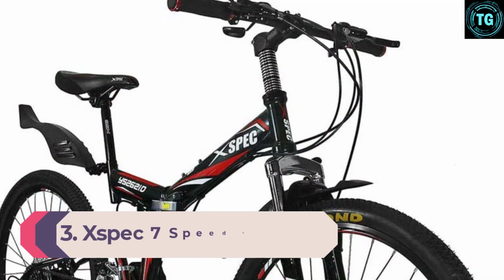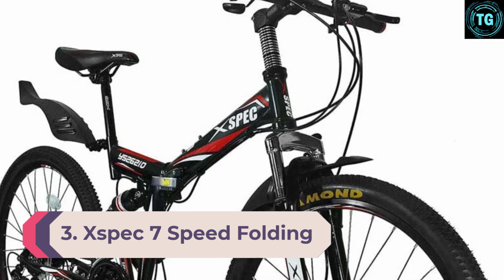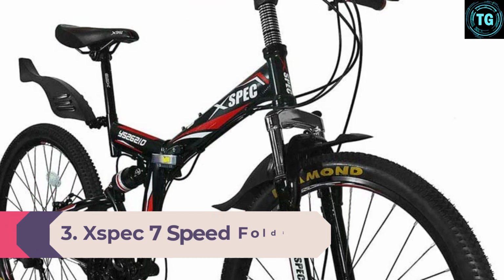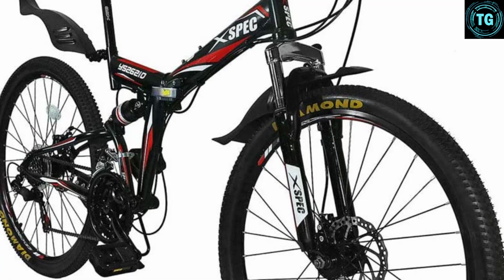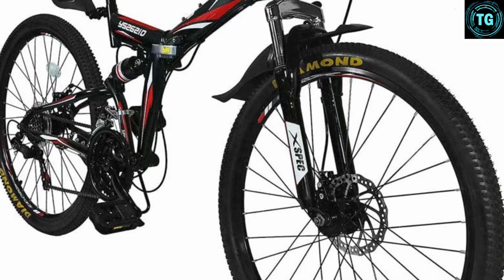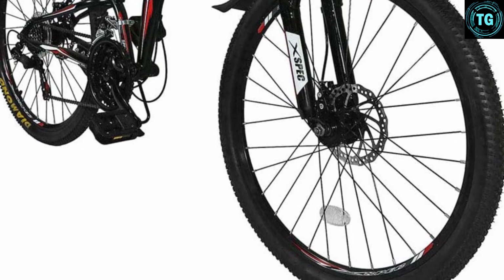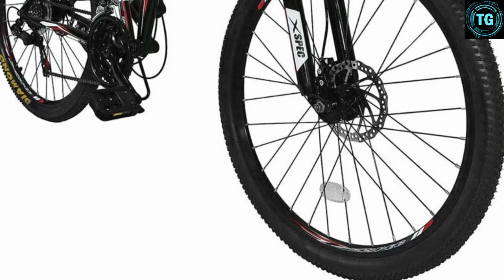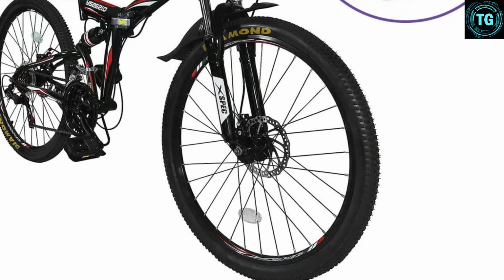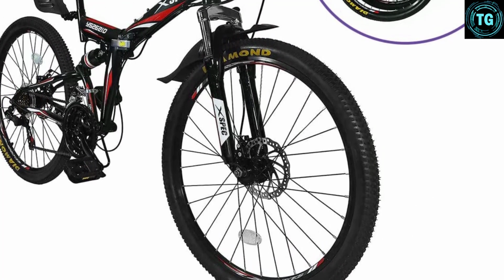Number 3. XPEC 7 Speed Folding Mountain Bike, black, 26-inch. Do you live in a small apartment? Or is your garage already cramped up? Let's face it. If you get a mountain bike in an already cramped up space, you're doing nobody any favors. However, there's one way to keep everyone happy. With the XPEC 7 Speed Folding Compact Mountain Bike, you don't need a lot of room to keep your prized possession. Keep it in your car or at the bottom of your closet. The point is that this foldable mountain bike won't get in your way.